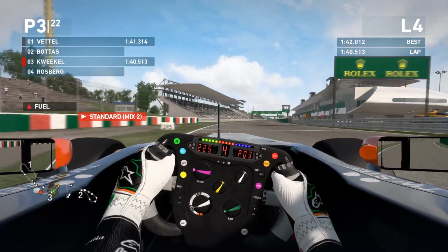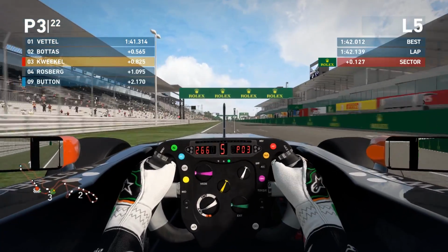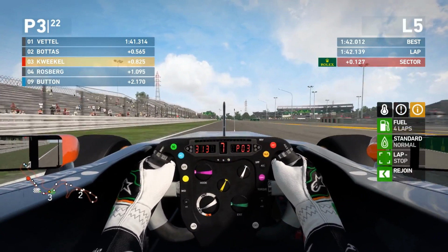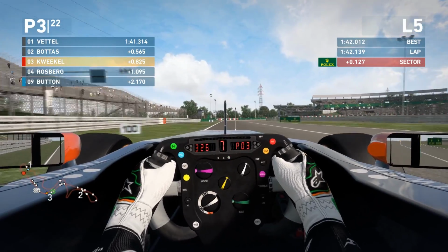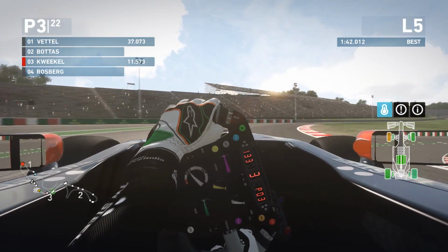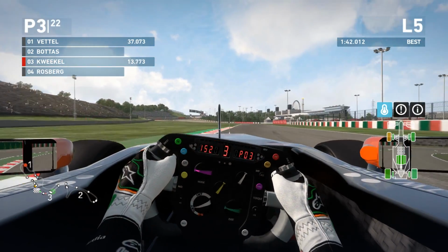And then obviously you keep on going, and as you can see a little bit later into the stint I set a 42.1, which is about a tenth off. So I set a 42.0 now. Not too bad. It's actually such a good lap already that I cannot improve. Maybe I made a slight mistake. We're on lap 5 here of this stint.